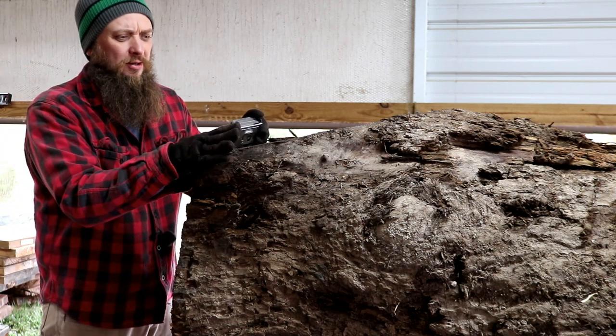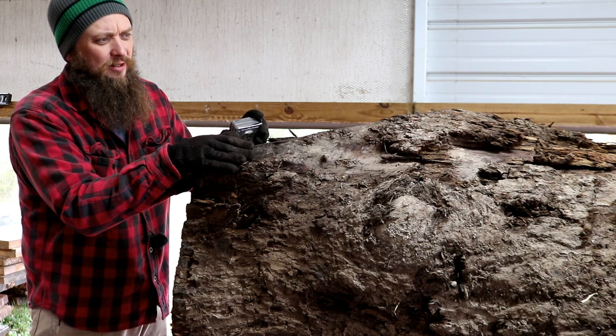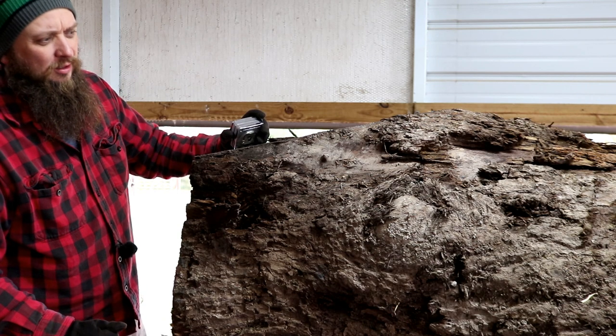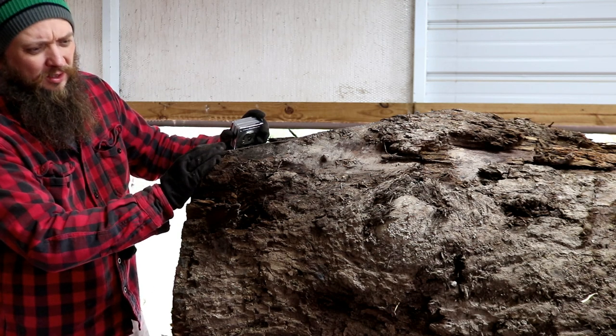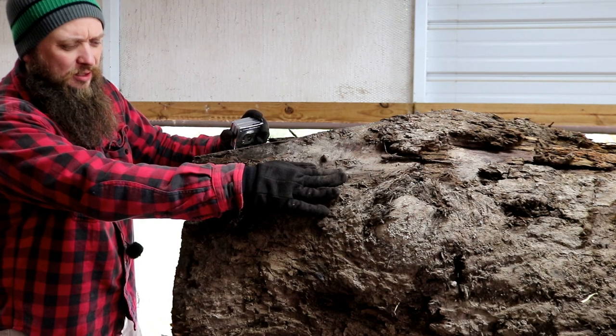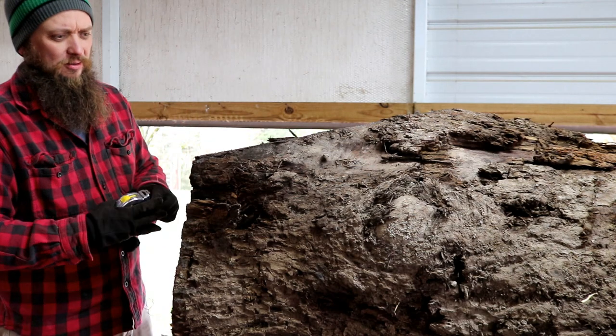So I'm going to flip it 180 degrees and do probably another cut and try to get this thing trimmed down to where we can fit it in the mass of the mill. And then we'll put it on its side and try to have this crotchwood area parallel with the blade and start making our slab cuts.